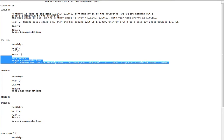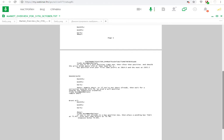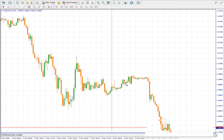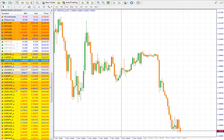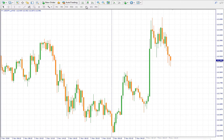We now go to the next one, which is USD JPY. You can remember on this one we actually looked at a buy yesterday, and we still believe it's still a buy. I checked it earlier today and I noticed that we are still buying it somewhere there. Sorry, this is USD CAD, it should be USDJPY here. We test it on the weekly chart.